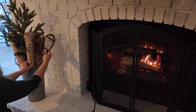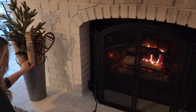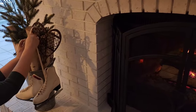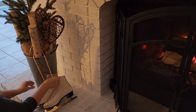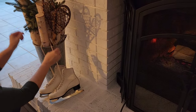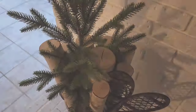I'm also adding in these cute little wooden snowshoes, and then I'm going to be finishing this little decor piece with some ice skates. Now, these ice skates, I made them look old and vintage by glazing them and then steeping the shoestrings in some hot tea. So if you need to give something a vintage look, just stain it in some tea or some coffee or some glaze.